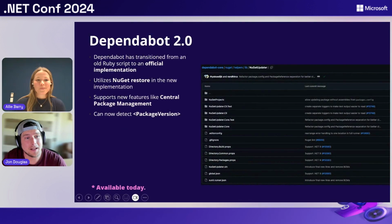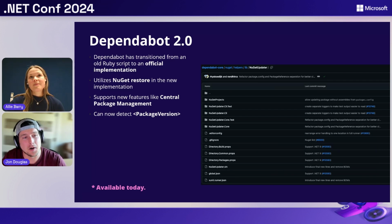Cool. And then the next one is Dependabot. So everyone knows and probably loves Dependabot. One interesting fact about it was the first version of Dependabot for NuGet support is really just an old Ruby script. And so what we did last year was we partnered up to bring an official implementation.